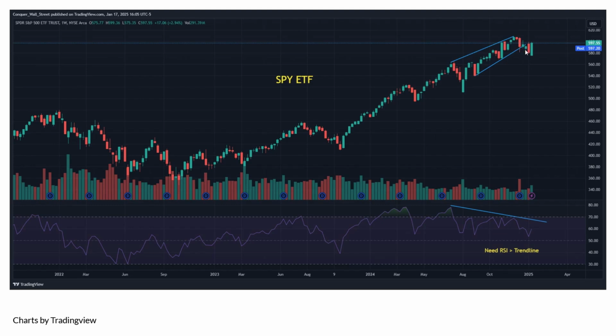We got this little bit of a pullback in the S&P 500, but it hasn't broken above this trend line yet. For me to get really bullish on the markets at this point from a longer term perspective, I'd like to see the RSI break above this trend line and make new all-time highs, taking out the 600 level on the SPY.